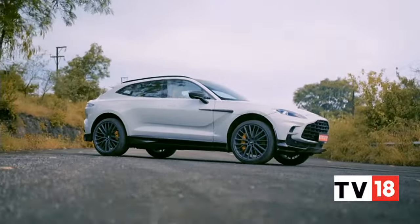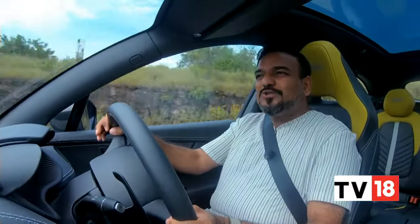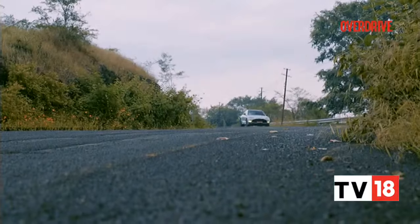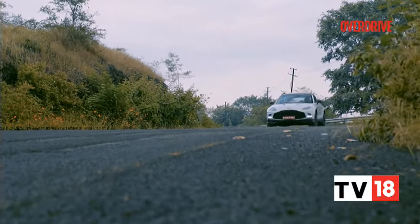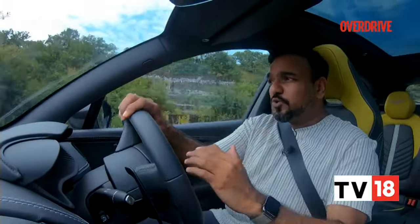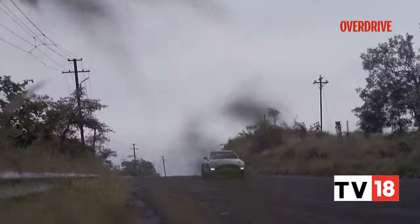So this is not just a sports car on stilts. This is not just an SUV from a traditional sports car maker. It also goes like a sports car around the bends. It is unreal how this thing feels, how good this thing feels. I think as of now, this is also the best super sport UV that I've ever driven. So that sort of sums it up for me.